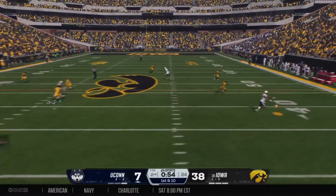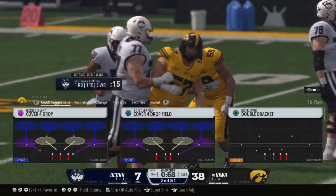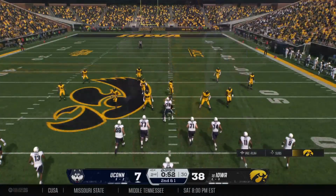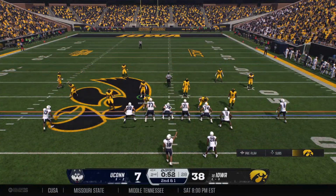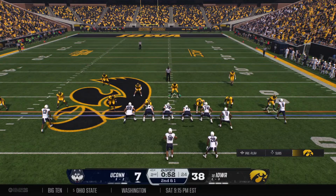Looking to throw on 1st down. Finds his man. It's Johnson. He'll take it up to the 45-yard line. They stop him and knock him out of bounds. The Huskies in a good spot here with 2nd and short.